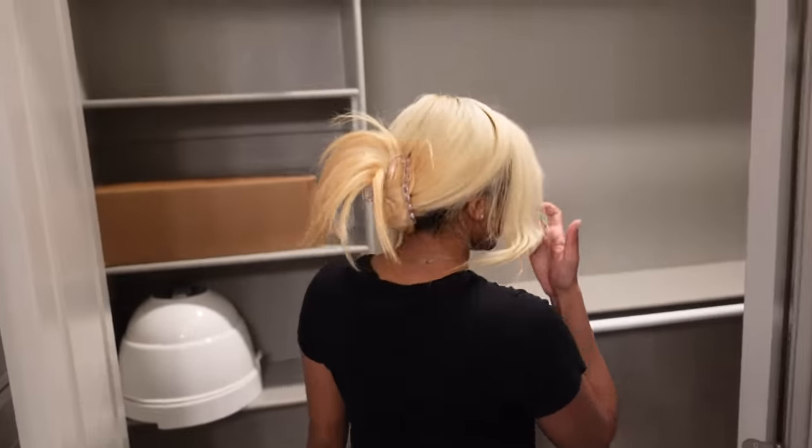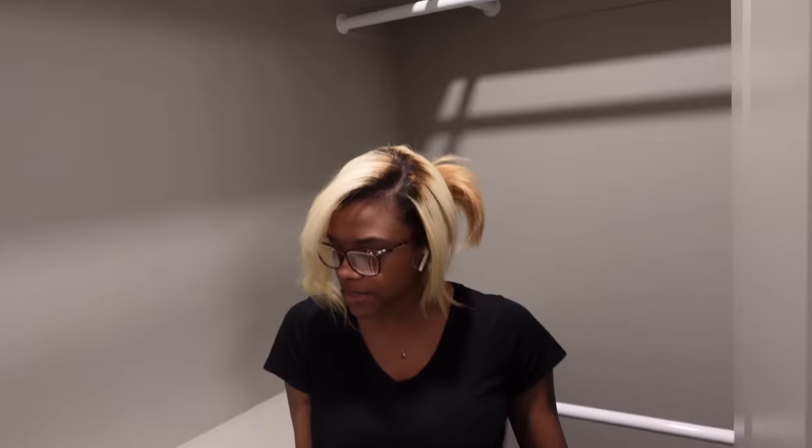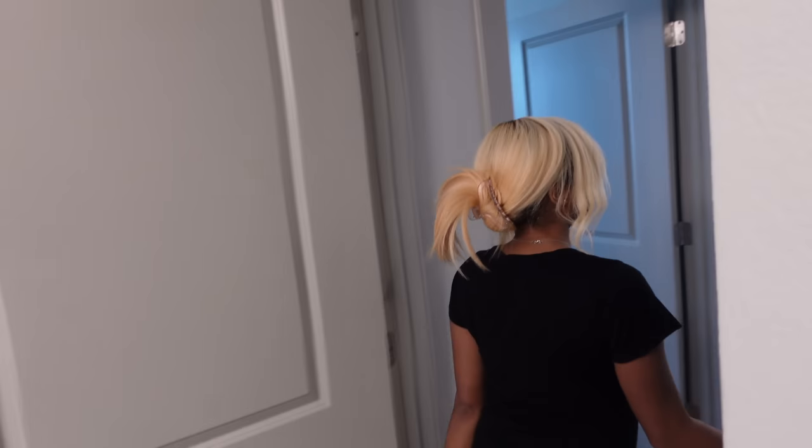All right. And then this is the closet. This one's pretty spacious. I can walk in here in this one. And then it got the shelves and everything like that too. So I'm super excited. This is so cute. This is so me. So yeah, that's pretty much it.